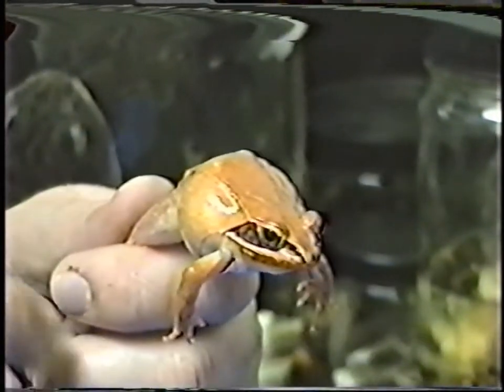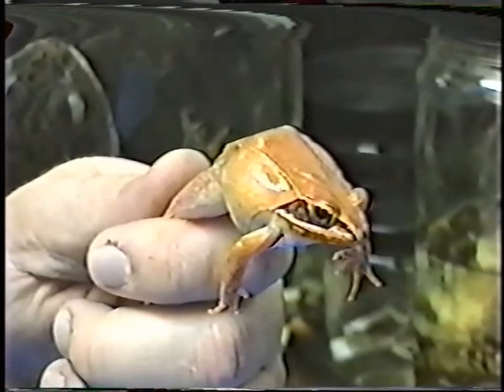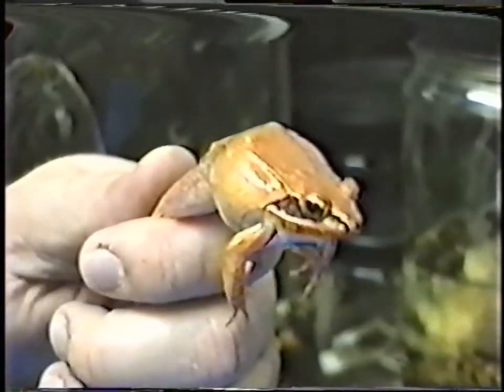From a distance, that sounds like a flock of mallards quacking. We're going to get out a pickled specimen and put this live individual away.